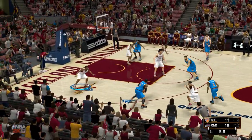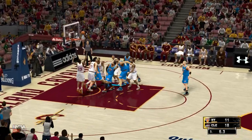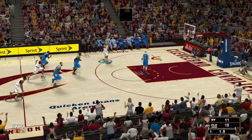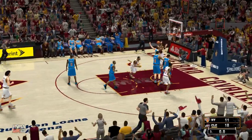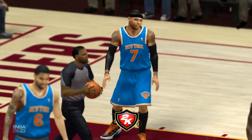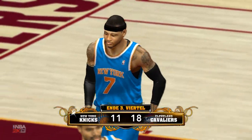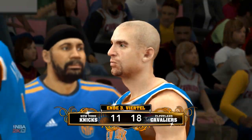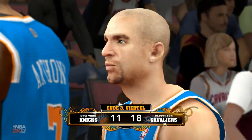Back to Anthony. Rebound by Anderson Varejao. With 1 on the clock. The points coming in bunches as we wrap up the third quarter. It's been a good one. Cavaliers lead by 7. We're going to step aside for just a second, but join us right back here for the start of the fourth quarter.